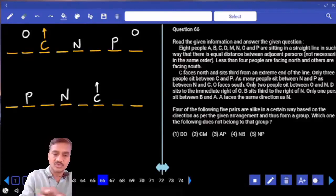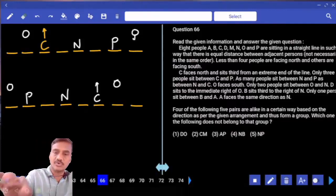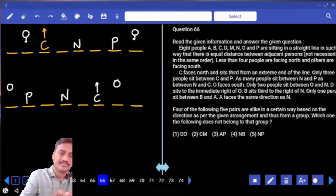Similarly here again, 2 people between O and N. O can be here or O can be here. And O is facing towards which direction? South. O faces towards south is clearly given.